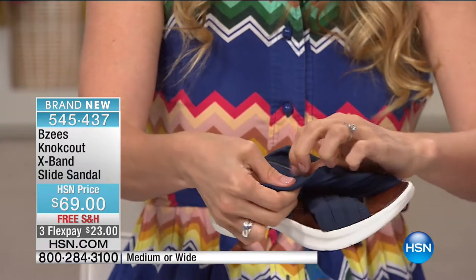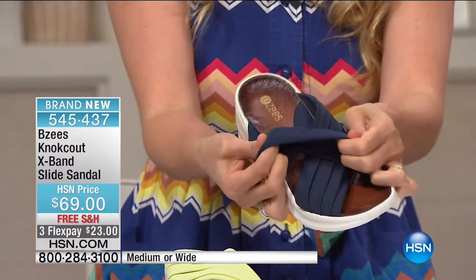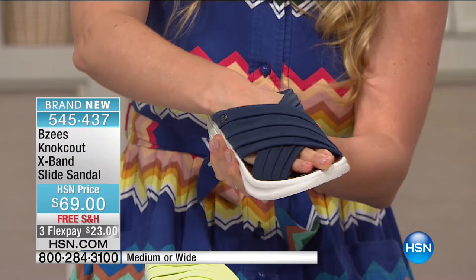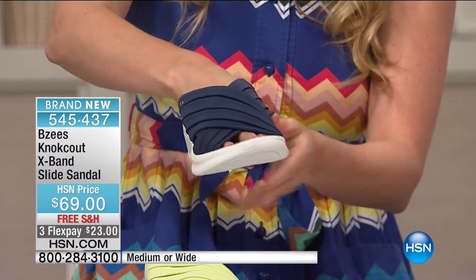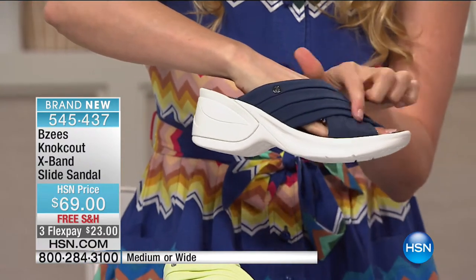Of course, we have our little label. I'll just take that out there. So see how stretchy that is? That is what's gonna be so soft right on your foot, and it's gonna give as you move. And like Tamara said, it gives you that coverage, right? You have a little bit of peak there. I think that's just attractive, right?